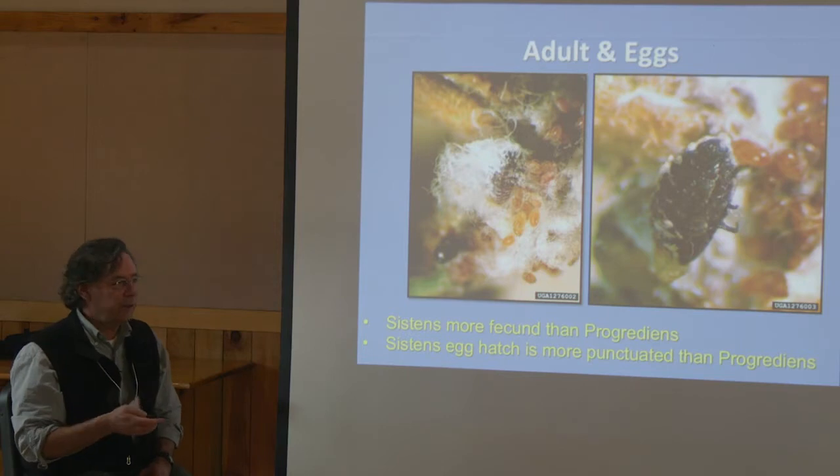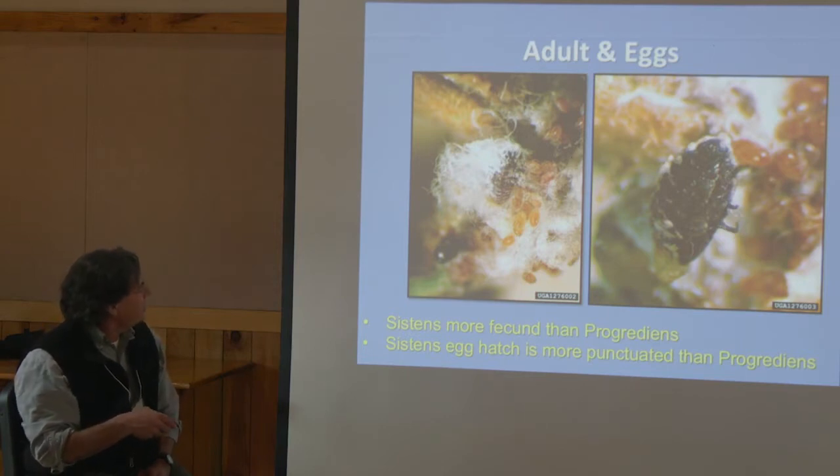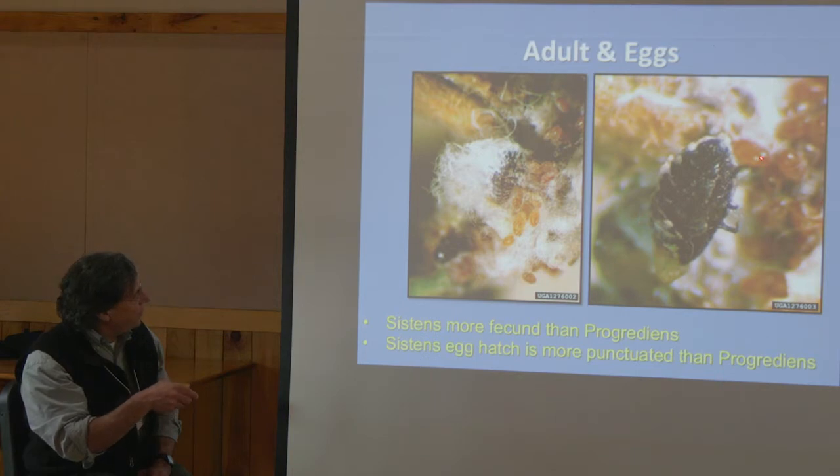It's just entomological fun. So here's a picture of the adult with the woolly stuff taken off with eggs in the background, and here's the eggs mixed up in the wool of the adult.